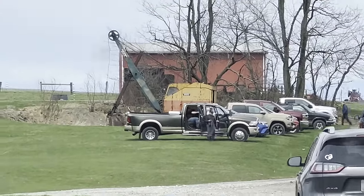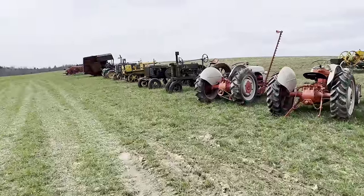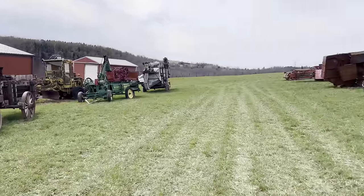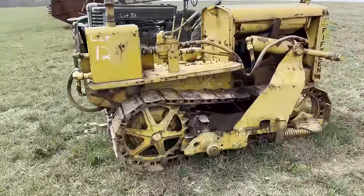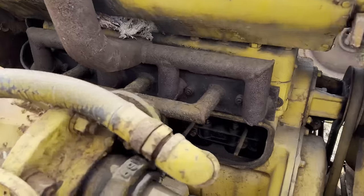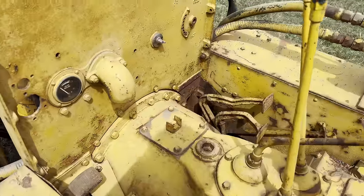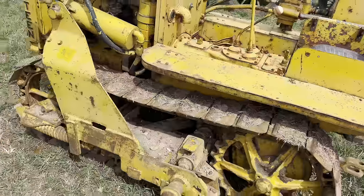I've been seeing this thing set here for years. I used to be a lot more into all the farm equipment side of things. This stuff interests me, but not enough to buy it. Got a Caterpillar 15 right here. These sprockets look really good. Track chains look pretty good. She's in pretty fair shape. Missing the valve covers. Transmission's free. Oh, here's the covers we're missing off the side of the engine. Clutches are free. Not a bad little unit.